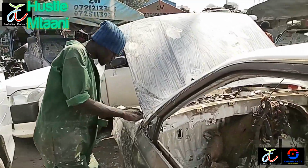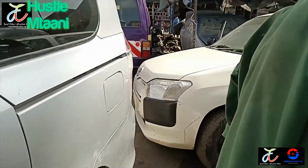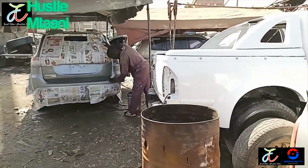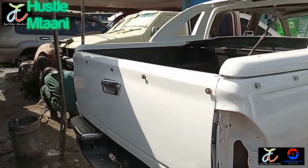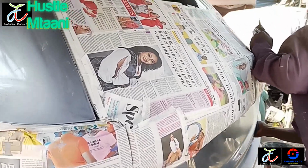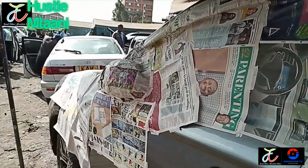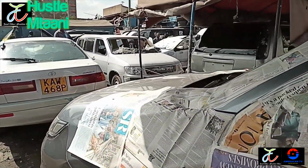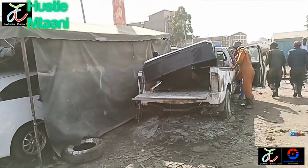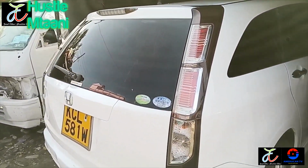Yeah, spraying of the interior for rust prevention, of course. Very well masked. So there's masking to make sure that paint does not sprinkle in unwanted areas. And by the time they are done with you, they've got your car as good as brand new.